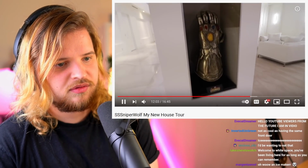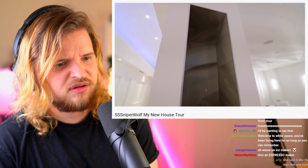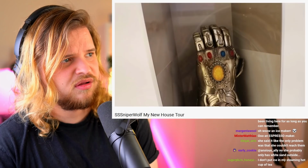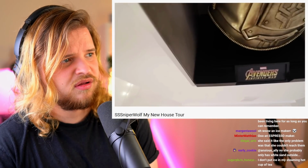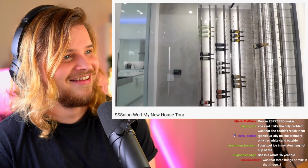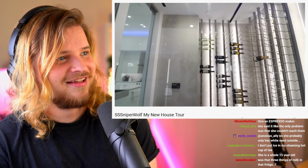We had this cutout where you're supposed to put a statue, vase, I don't know what. We decided to put Thanos' gauntlet because it fits perfectly. Look at this. This is the base. It was meant to be here. It's inevitable. This is the room my friends like to go in when they think my house is too hot.